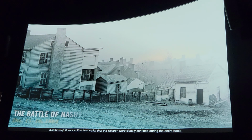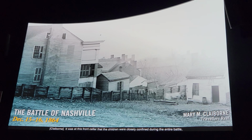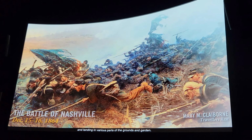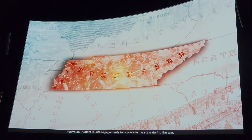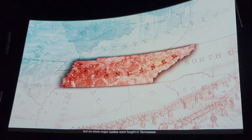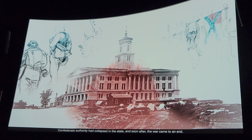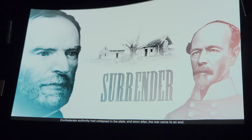It was at this front cellar that the children were closely confined during the entire battle, and they watched the bombshells that were flying through the air and lighting in various parts of the grounds and garden. 3,000 engagements took place in the state during the war, but no more major battles were fought in Tennessee. Confederate authority had collapsed in the state, and soon after, the war came to an end.